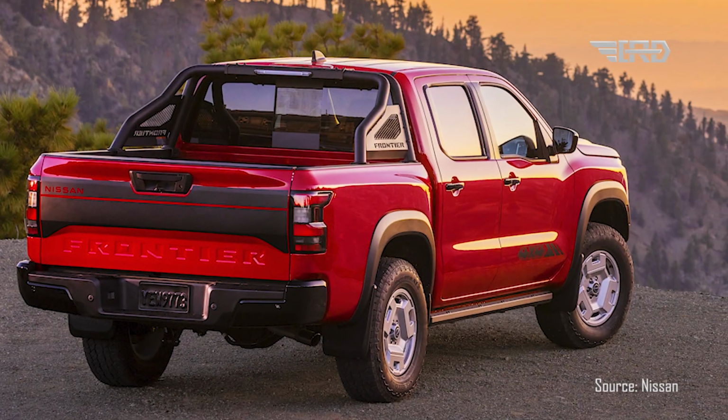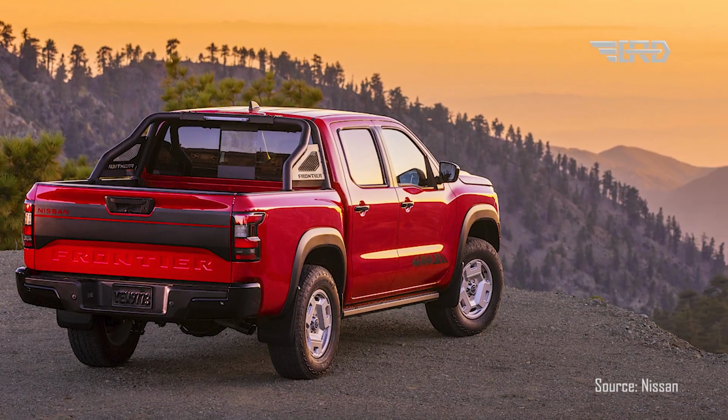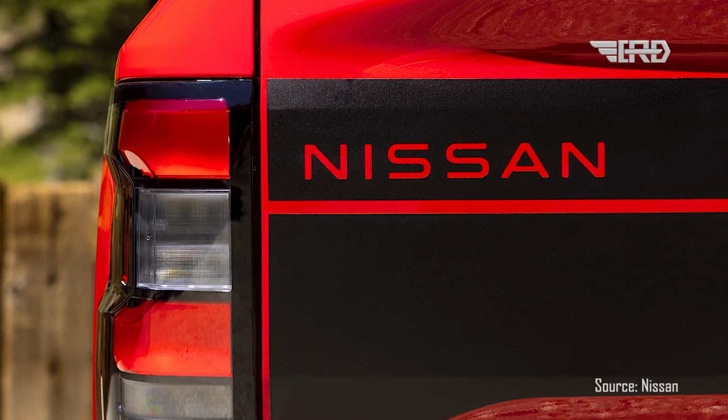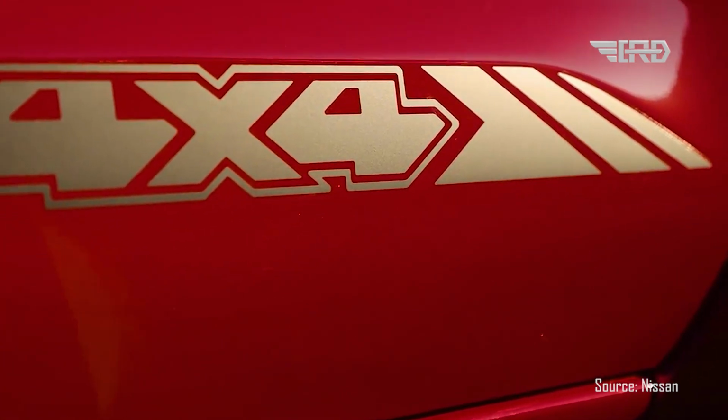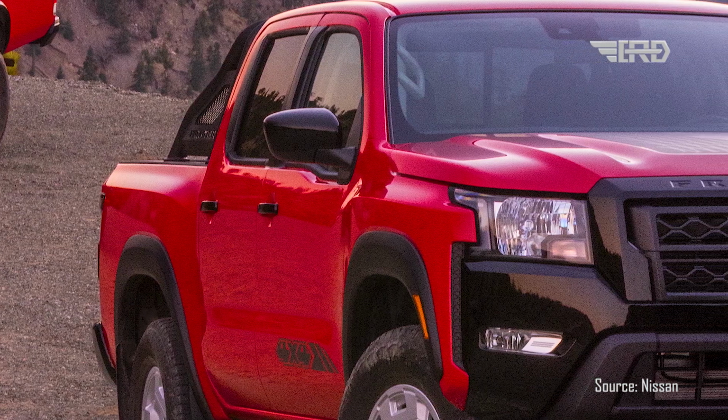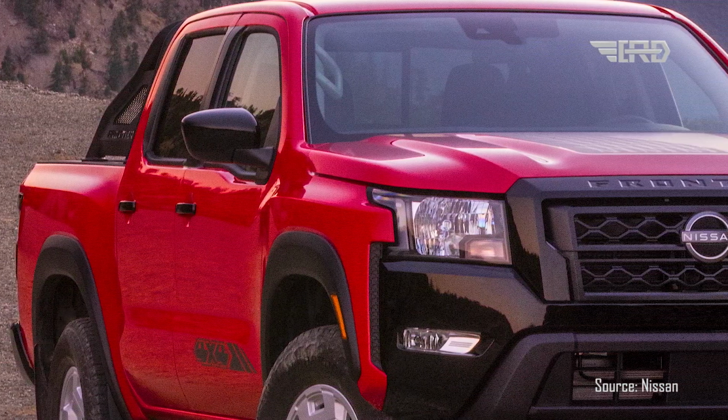The truck's exterior is unified with black-painted bumpers, mirrors, door handles, and grille. It sports black graphics, including a 4x4 logo on the front doors and a tailgate graphic with a cutout Nissan logo replacing the typical emblem.